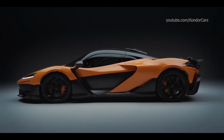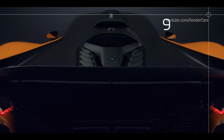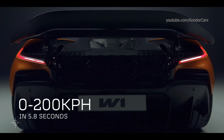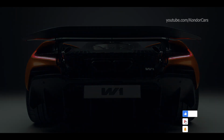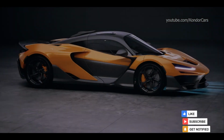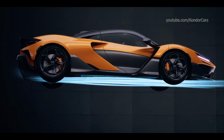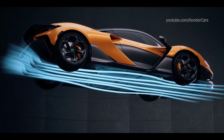The W1 has a sensational power-to-weight ratio of 911 PS per tonne, and it accelerates from 0 to 200 kilometers per hour in just 5.8 seconds. Performance everywhere. The new powertrain is inclined by 3 degrees to accommodate the W1's high downforce rear diffuser, part of our most ambitious ground effect aero concept ever.